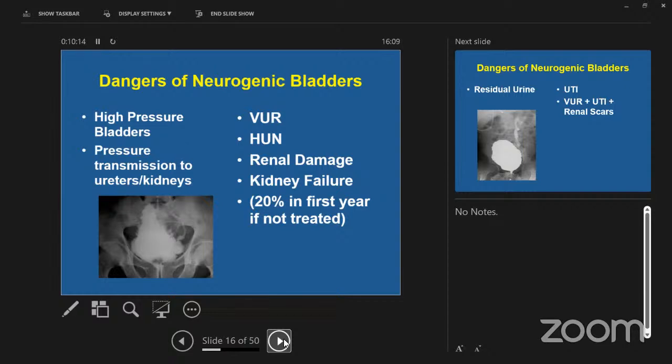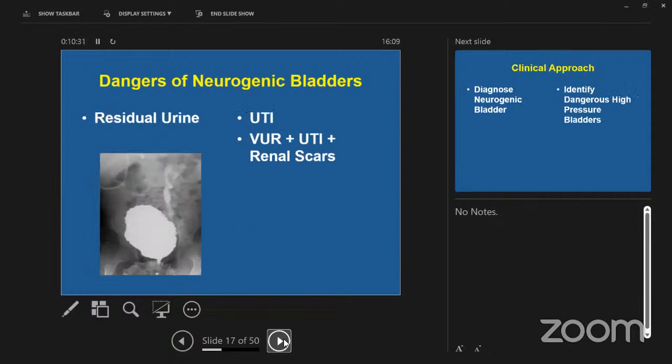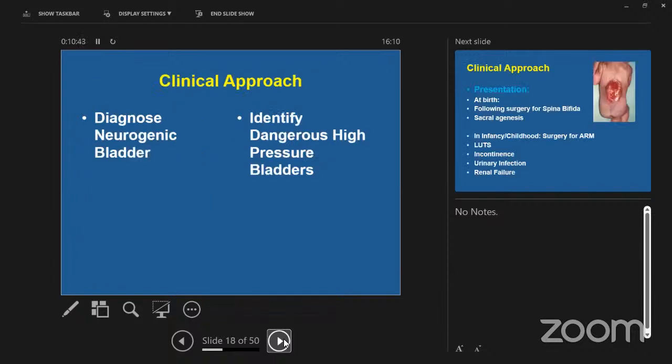And if these bladders are not treated, then there are urinary tract infections. If there is vesicoureteric reflux with urinary tract infections, then this can cause renal scars. And this again is not healthy for the child.